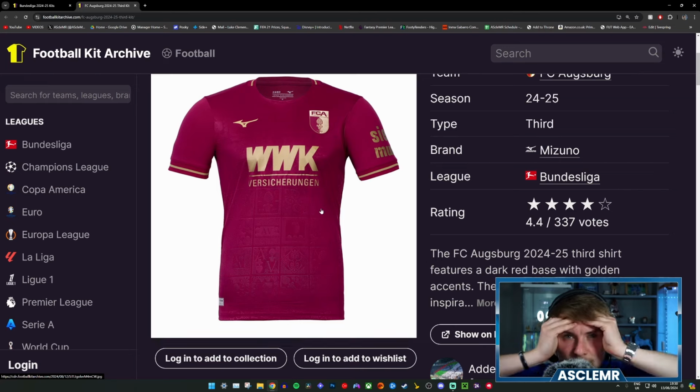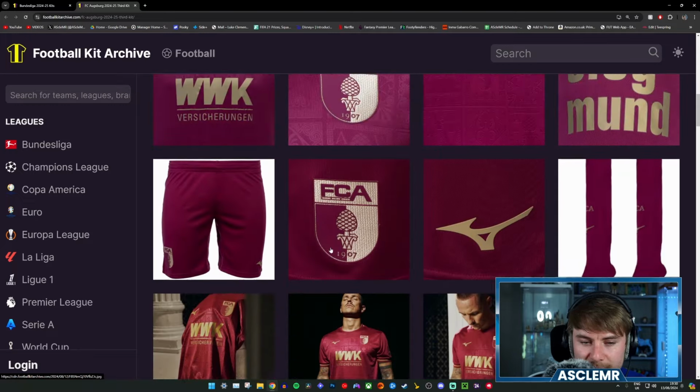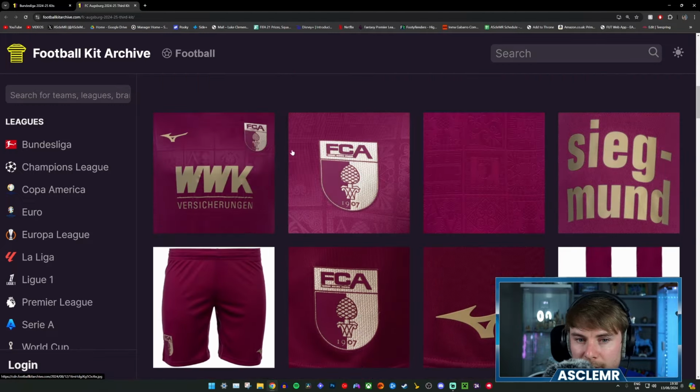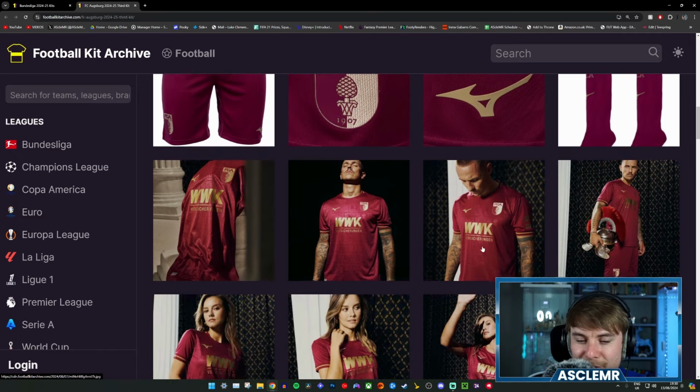Have the Bundesliga got the strongest lineup of kits? The pink that they've chosen is fantastic. It says dark red, but it's definitely... Oh, mate, actually, it is more of a dark red. That looks way more pink up here than it does down here. That is fantastic.